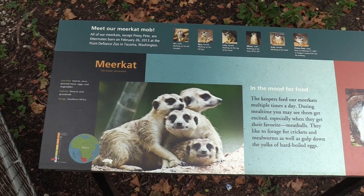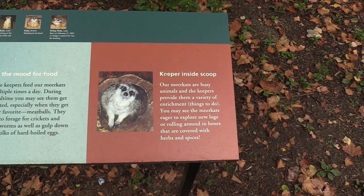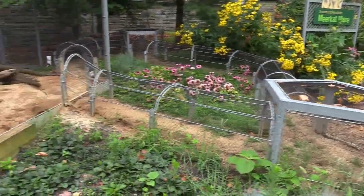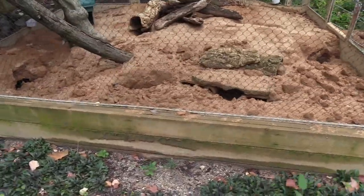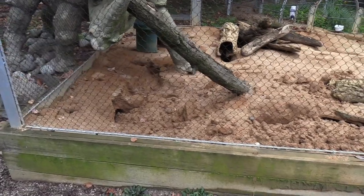Alright, we got meerkat. Still got the meerkat maze, so the meerkats can go all around, which is generally where they are. They dig different burrows.